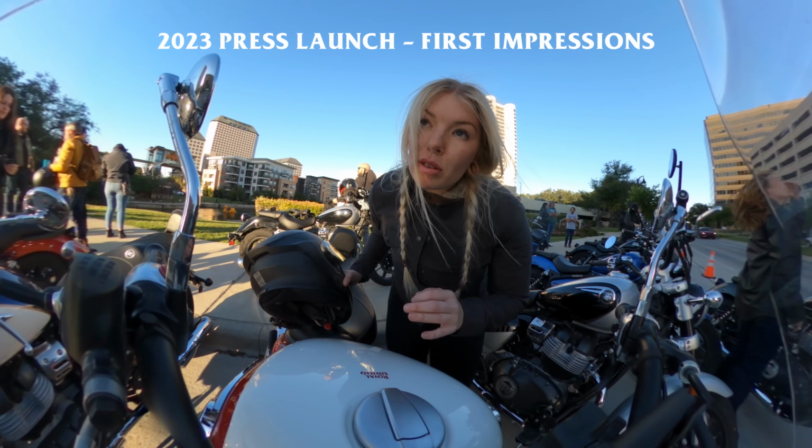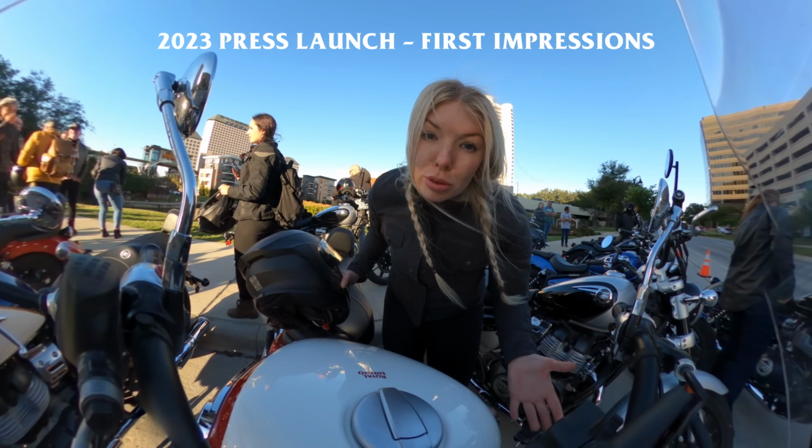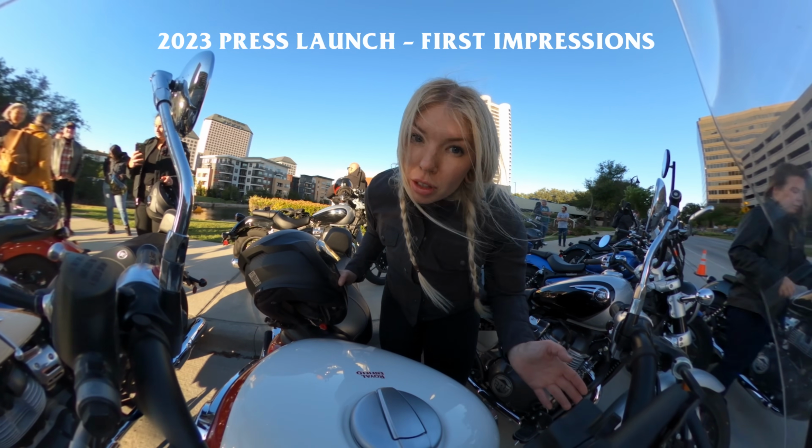I also think that if you are an experienced rider looking for something with a little less power, something simply to cruise around town on or do a little bit of long distance riding, I also think that this bike is fully capable of it.